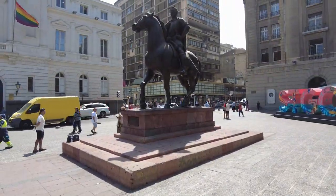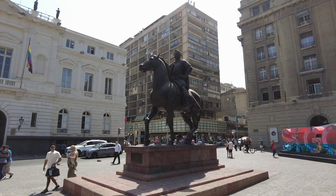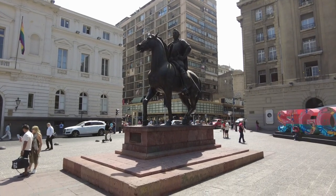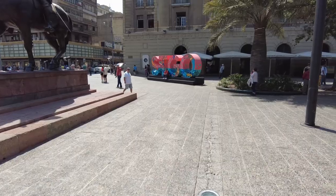So we're out here in Plaza de Armas. This is, of course, commissioned by this guy right here, Pedro de Valdivia, Spanish conquistador, who we spoke about in our last video about Santa Lucia Hill. There's a famous Santiago sign.